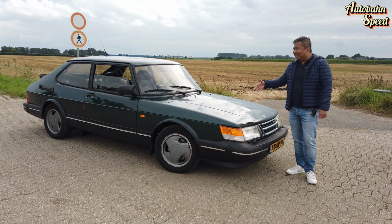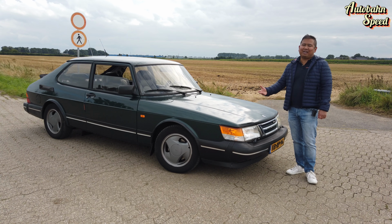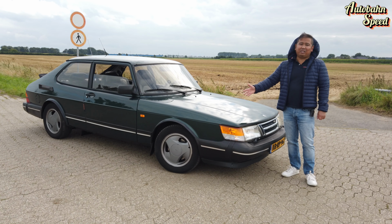Just push the pedal and then suddenly the turbo kicks in. It's like VTEC, it just goes. It is fun. So you have the feeling that it goes quite fast, but it doesn't really go fast. So you still have your driver's license. So yeah, it's a fun car to drive. They're quite affordable. You have a lot of storage space, and most of all, they're quite unique.